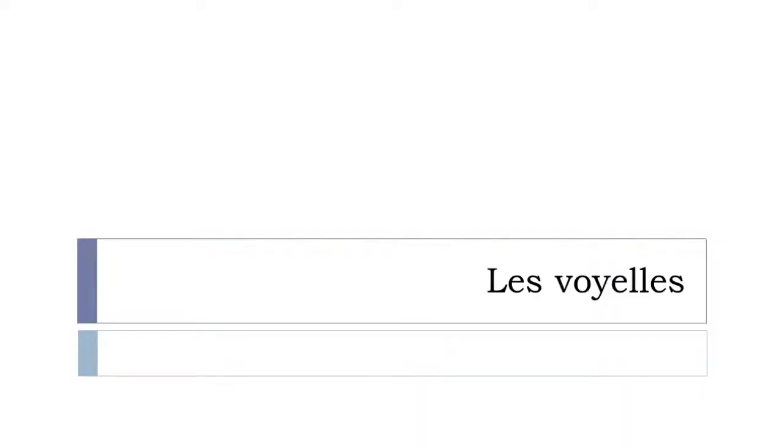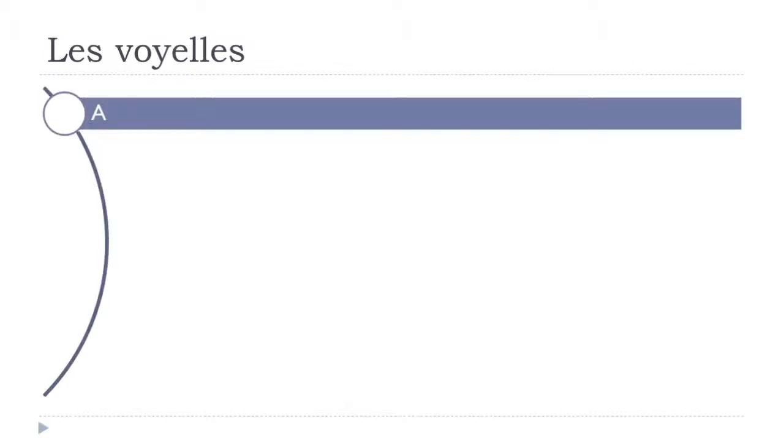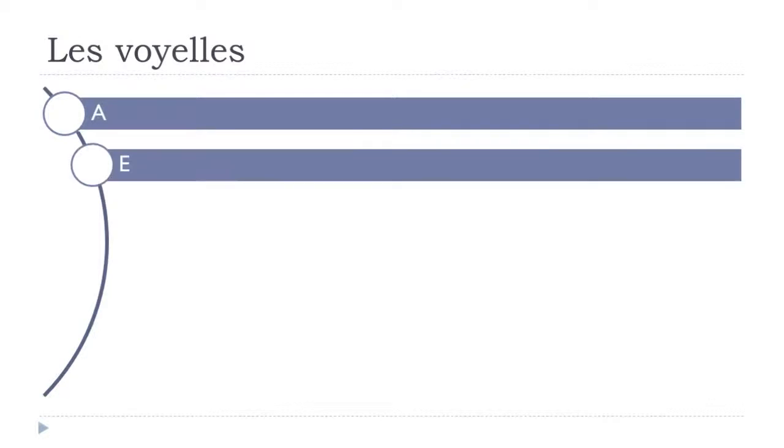And in this first lesson, I thought it might be useful to start with the pronunciation of the vowels. After that, of course, the consonants will come, but that will be in the next lesson. So let's see how the vowels go. The first one is A. Not really difficult to pronounce for most of you.